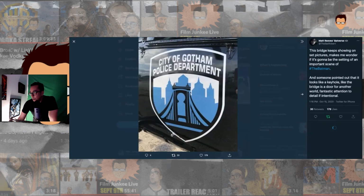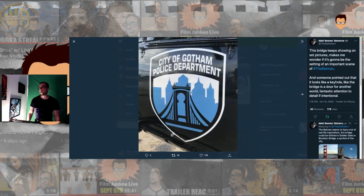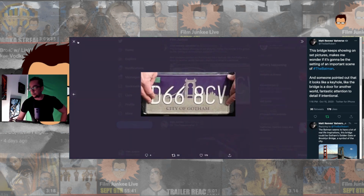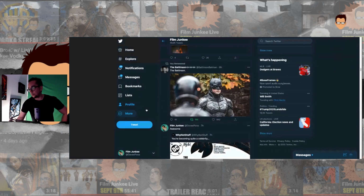Here's some close-ups of what's on the police cars and everything, City of Gotham Police Department. And you know what's funny is you see the bridge right there, but it looks like a keyhole on a license plate. It looks like a keyhole. So that's pretty cool stuff.